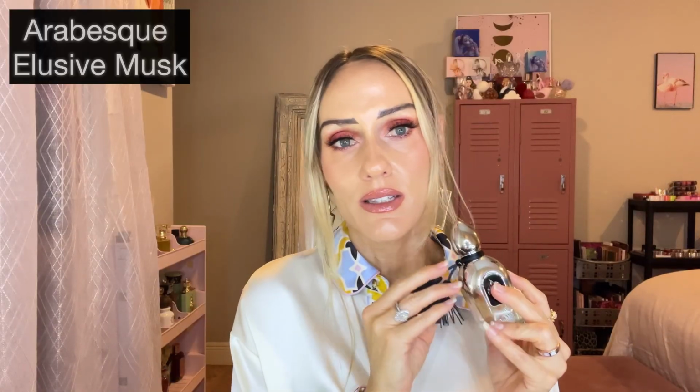To me, this makes some of your designer florals smell just cheap and boring and redundant, and this just sets itself apart. I just think it is so classy and elegant and beautiful. That is Elusive Musk by Arabesque.